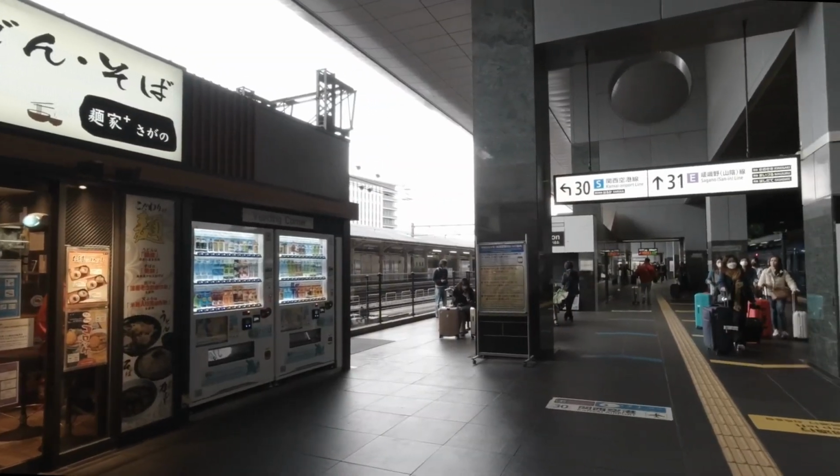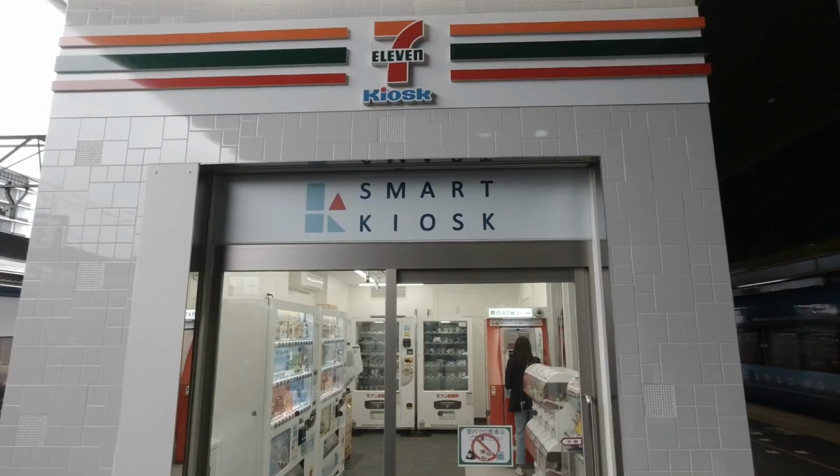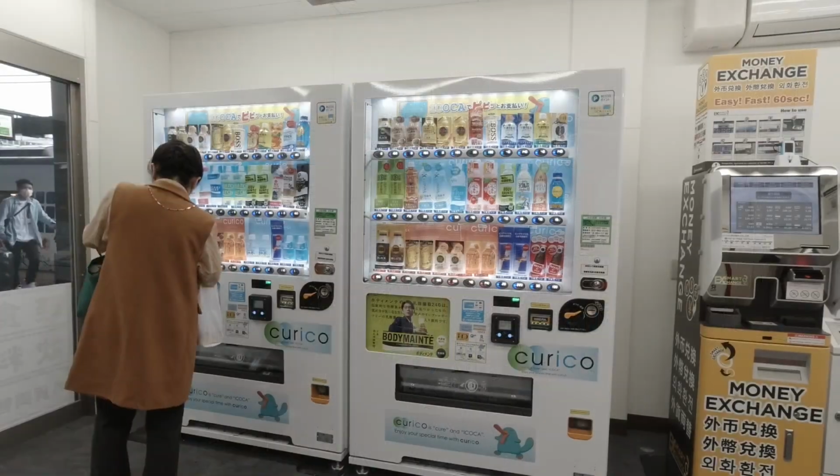Now, should you want something more like a snack or a drink, then head further down the platform. Before long you'll find a 7-Eleven convenience store, but it's not a proper one because it's staffed only by vending machines, but it does have a surprisingly large range of products.